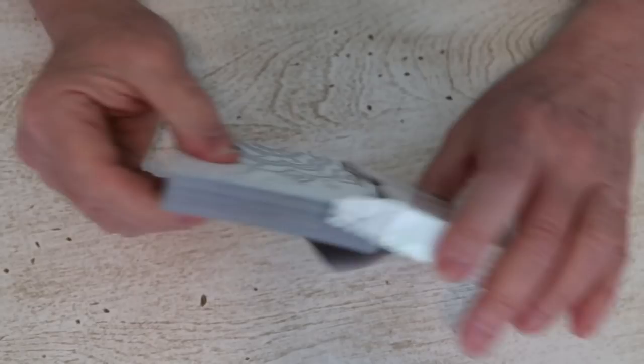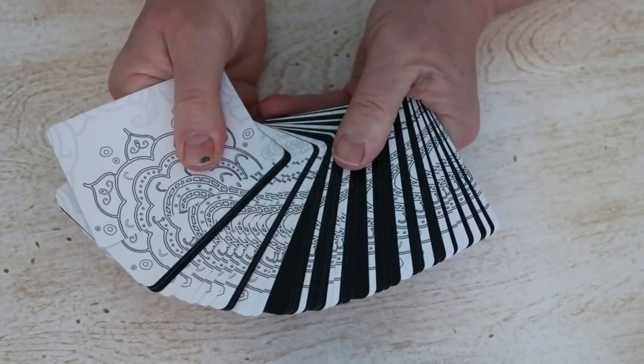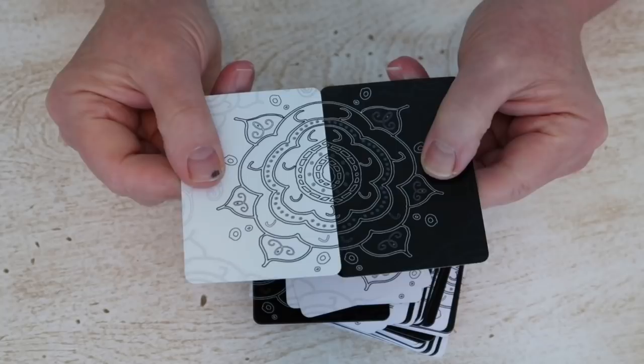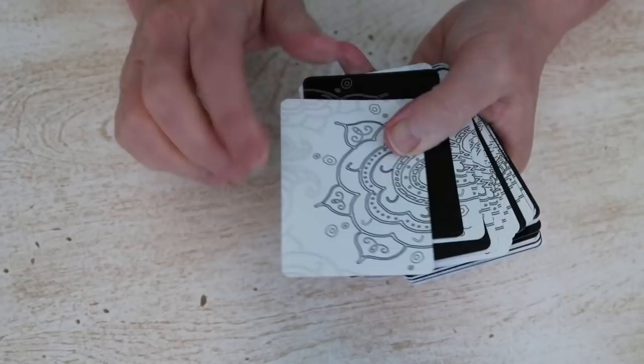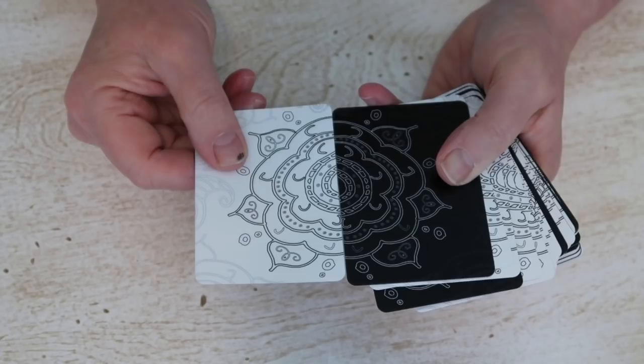This is really nice. The cards are black and white on the back, so when you take a black card and a white card, you have this lovely mandala of balance between the dark and the light. The color on this side does not reflect the energy on the other side. So these are not all feminine cards and these are masculine cards. It's just a nice feature of the card backs.